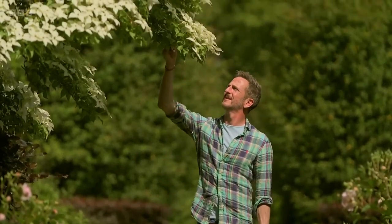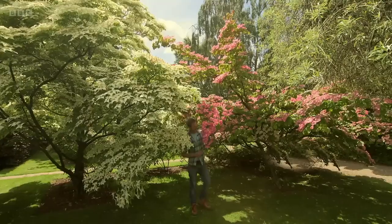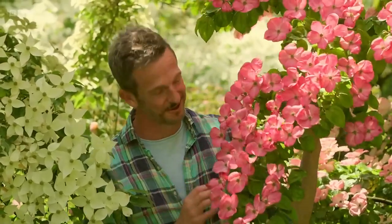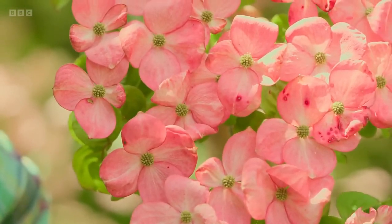Nick marvels at an incredible collection of flowering dogwood. Look at this absolute beauty. This is Cornus kousa Thame, and it's the pinkest of all the Cornus. Now, like its brethren, it comes from Asia, and it's a deciduous shrub.